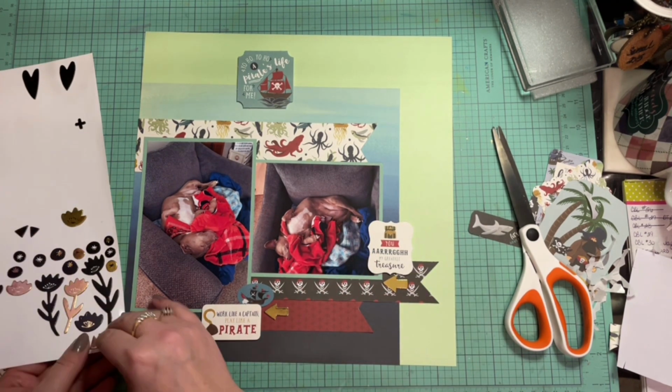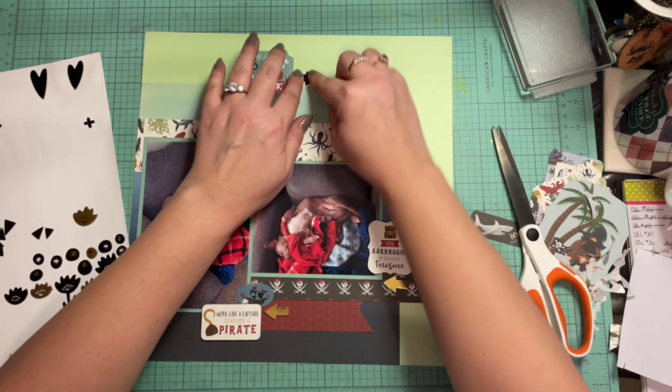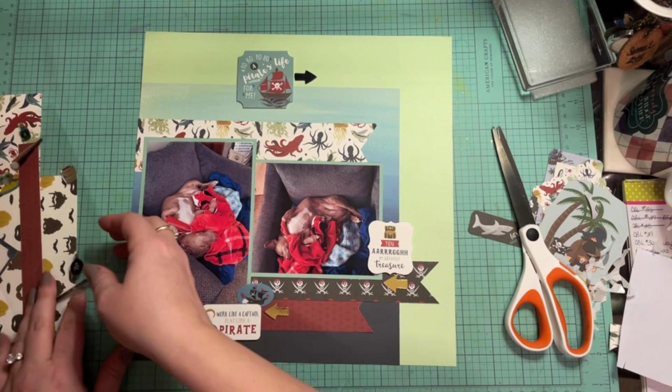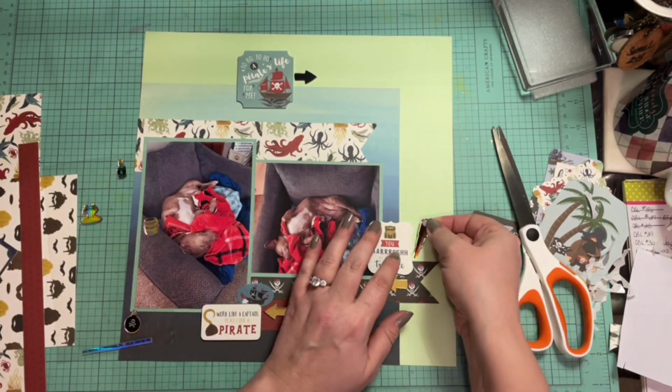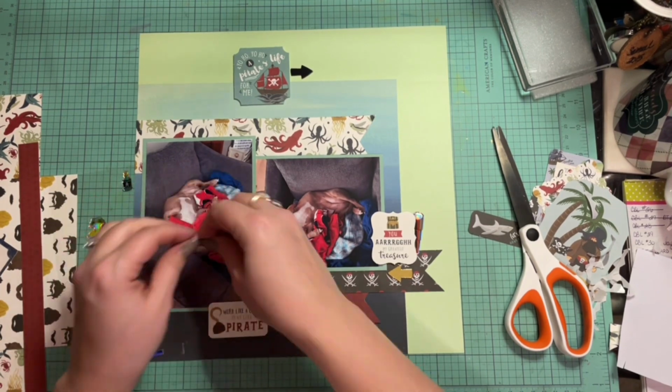Anyway, that little label that I put up at the top says, "Yo ho ho, a pirate's life for me." And I am just going to go ahead and pull out some of these arrows, the gold and the black, while I'm getting the rest of all these little embellishments on and just these little epoxy pieces.